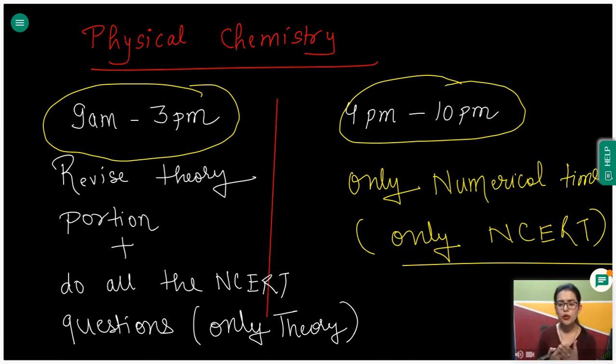And doing numerical does not mean you have to take a pen and write the solution, do the calculation. Please don't do this. Just develop a path. That means you just have to develop a path for how to do it.